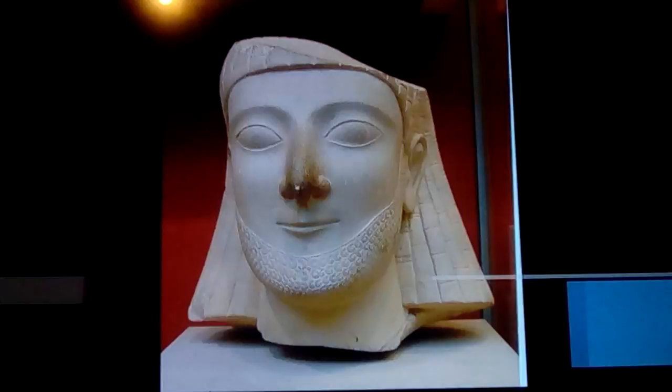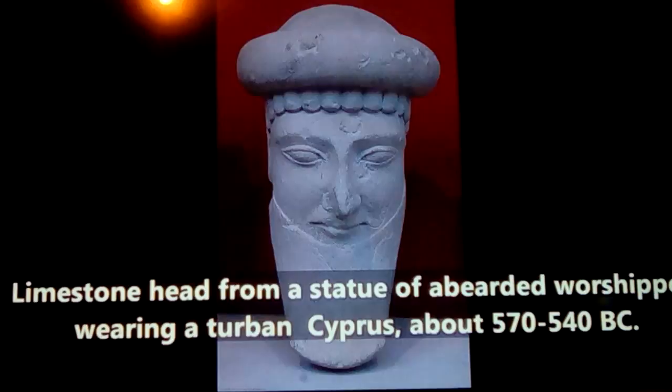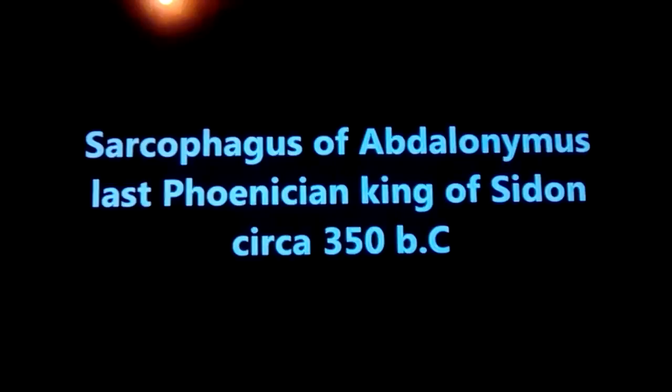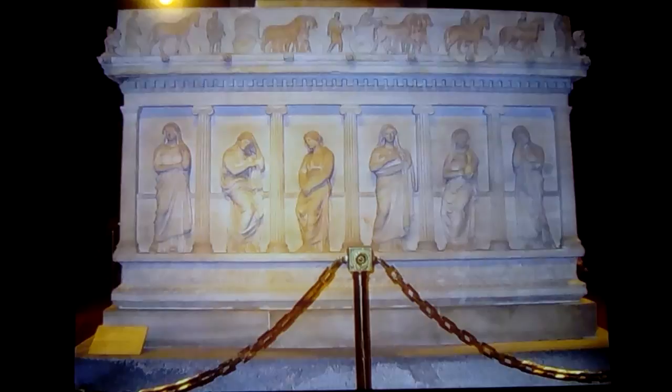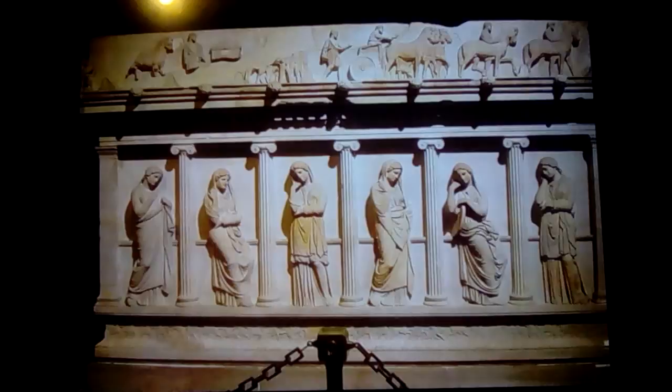There's an Egyptian style hairdo on a man with a full beard. Last Phoenician king of Sidon. You can see the colorized animals here, and even some of the women who are in delicate poses are shown with still some color left. The one third from the left is yellowish. So is the man behind the cart.